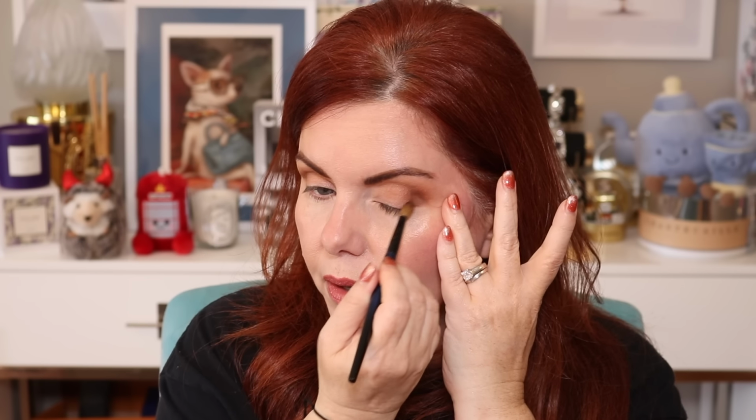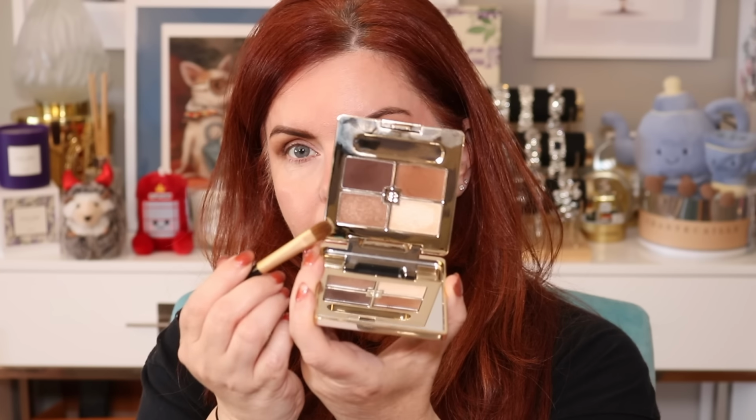All right, so that is I'd say the medium deep shade, and I will clean up the outside of the eye later on. So I'm gonna take the deepest shade, which is this shade here, and I'm just putting it on the outside here. Yeah, these are very pigmented. They are very pigmented. Like they're very soft and they went on really easily, and I haven't had any problems with fallout, but they definitely pack a punch.